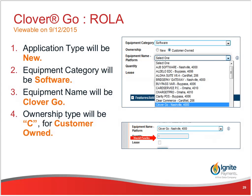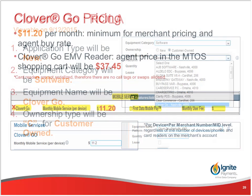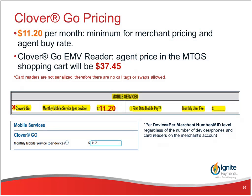Now, before I go into what happens next, I also want to review the pricing aspect. $11.20 per month is the minimum merchant pricing, and it is also your agent buy rate. You can mark that up as you see fit. If it's one device, you have some flexibility on what you want to do with the pricing. But if a merchant says, well, I'm going to load this onto 50 devices, you can play around with that number as you see fit.